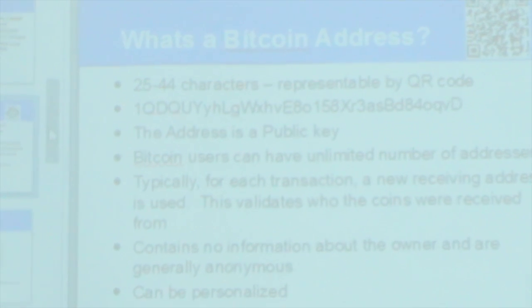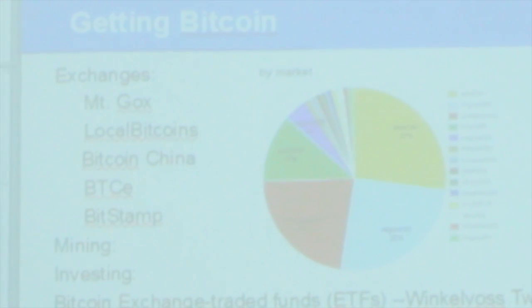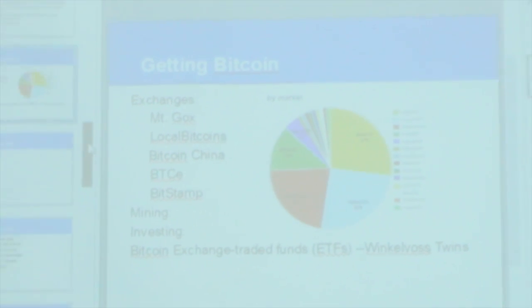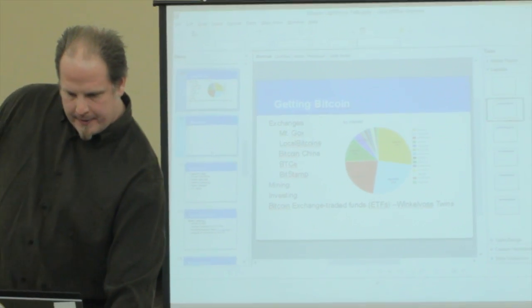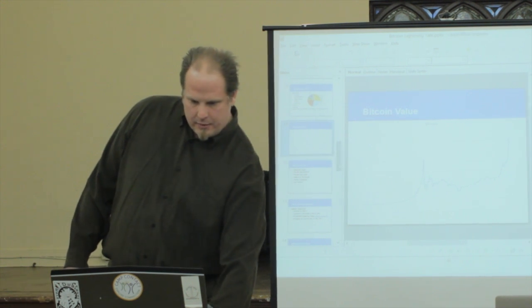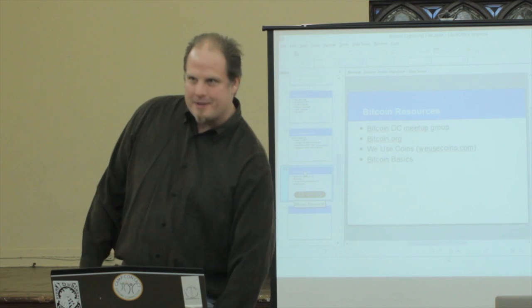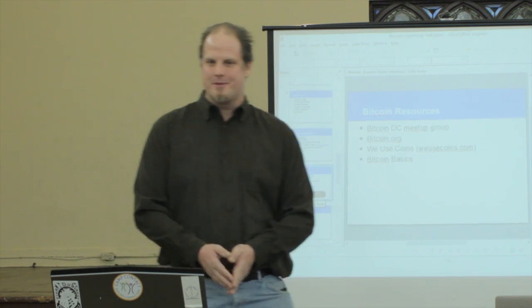You can create Bitcoin addresses as much as you want. You can get Bitcoins from different exchanges. Just kind of wrapping up here, Mt. Gox is the big one at the moment. The value of Bitcoin has been going up quite a bit and is now up to $375 a Bitcoin. We can talk about Satoshi later, but if you want any resources, please contact me afterwards.